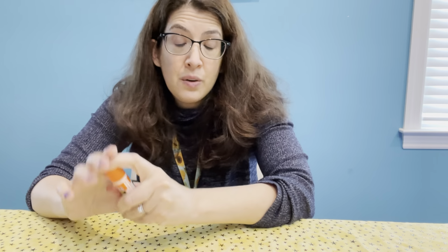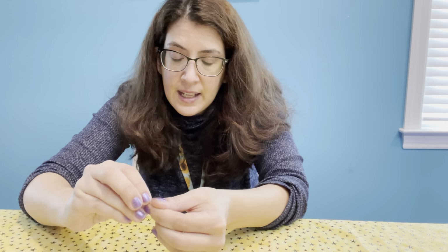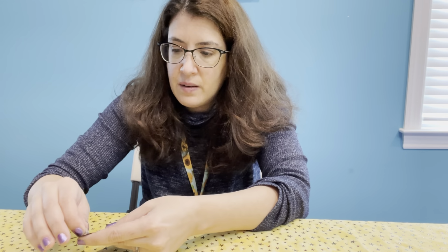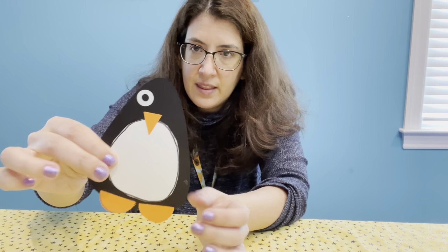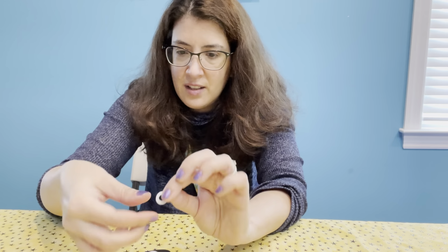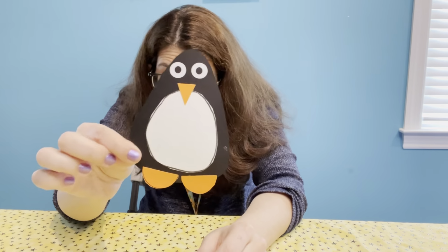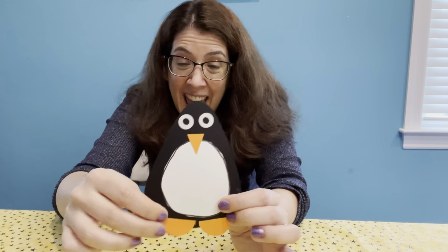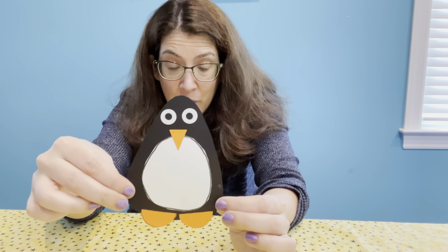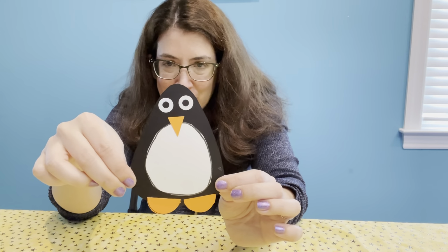So for the eyes, you don't need your glue. These are like little stickers. So you're gonna take them and you're gonna put them right where you want the eyes to go. So just right there. Oh my gosh, this is so cute. Here. Ta-da! And if you want to be extra creative, you can make a little flag for Penguin that says Penguin was here. That way you can reenact the story that we just read.